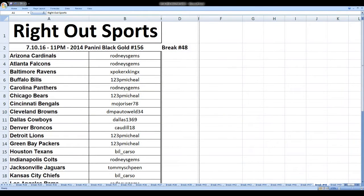All right, guys, here in a minute we'll move to some 14 black gold. And check out the full-size helmet ending on eBay right now. It is still in the beginning stages of it, probably only about 7 or 8 teams through. All right, guys, 14 Panini Black Gold, number 156. This guy ended Sunday, right around the time we started breaking, actually. It's the second break in when we started breaking.